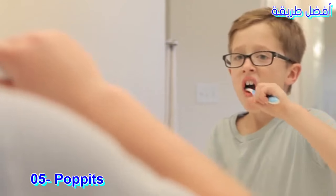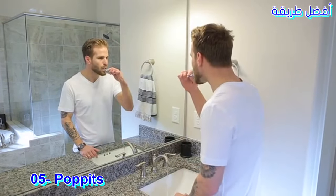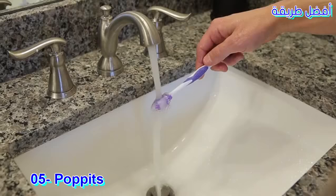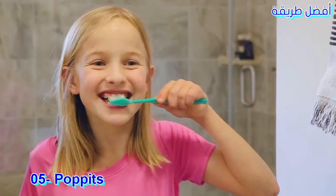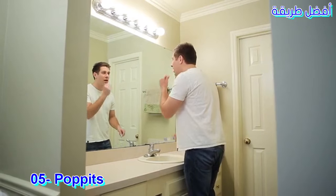The way we use toothpaste hasn't changed in over 100 years. But now, there's a better way. A way that's cleaner, more convenient, more hygienic, eco-friendly, and more fun. Goodbye plastic tubes. Hello pods.